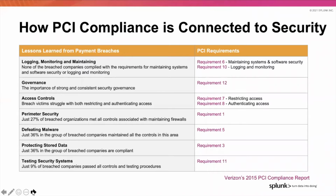Breach victims struggle to meet one or more of these controls due to business demands and changes and complexity in IT environments. Plus, the ongoing prevalence of new technologies like cloud is redefining the environment within which the payment systems must operate. And just as security is a data problem, compliance is a data problem.